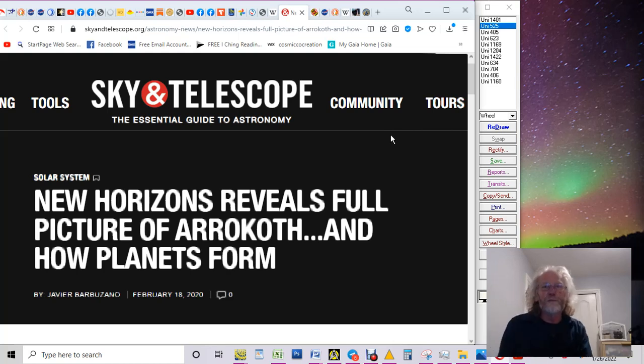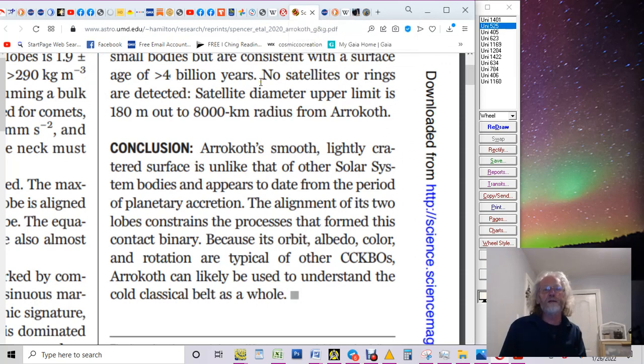I mean, this object moves very slow, and I want to give you a few more snippets of my research. So the scientific conclusion, after scientists analyzed their findings: ARROKOTH's smooth, lightly cratered surface is unlike that of other solar system bodies, and appears to date from the period of planetary accretion. So it goes really all the way back, that's what scientists understand, to the beginning of when all these dust particles were starting to accrete and form into planets.